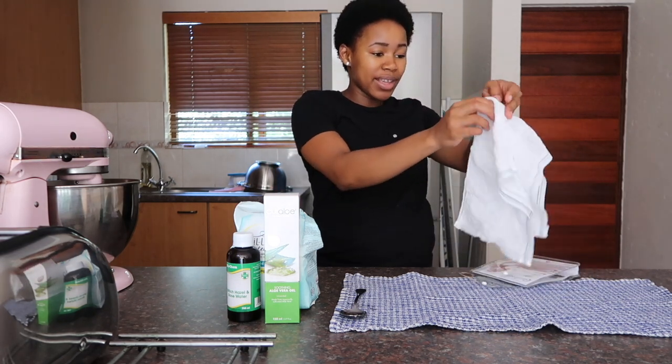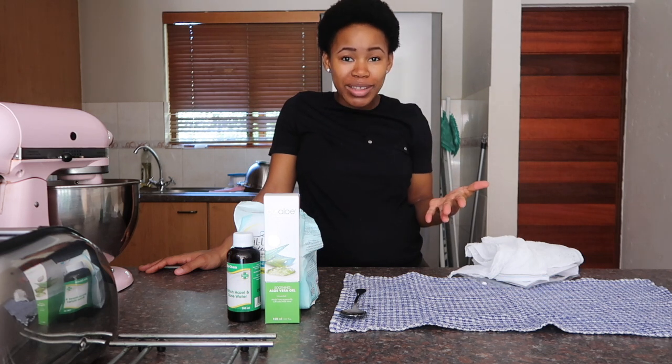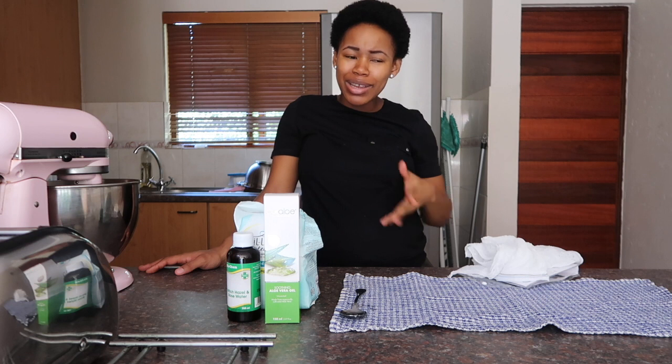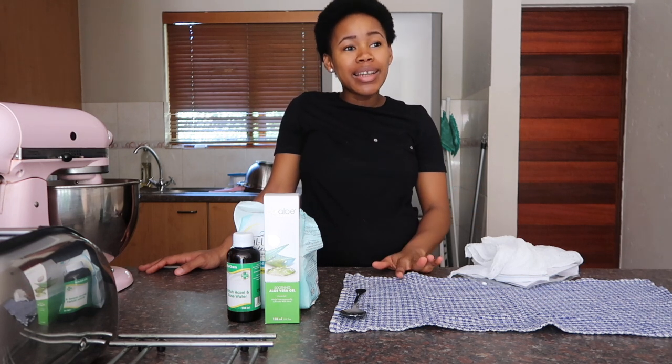I've got 6 of these. I'm sure they're going to provide some at the hospital. If they don't, I have some for myself, and I suggest you get some for yourself too. I'm not sure why they use mesh panties and not just normal granny panties, but I'm sure I'll find out. And that is it.